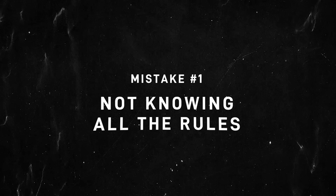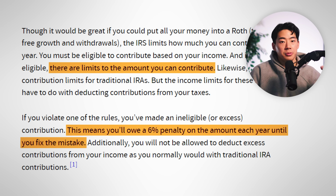So the first biggest Roth IRA mistake that you may be making is not understanding actually the full entirety of the Roth IRA rules. Now with this, there's a lot of complications, there's a lot of confusing terminology, so let me make it really easy to understand here. So the first rule you need to know is that there is a contribution limit that you can put into the account every single year.